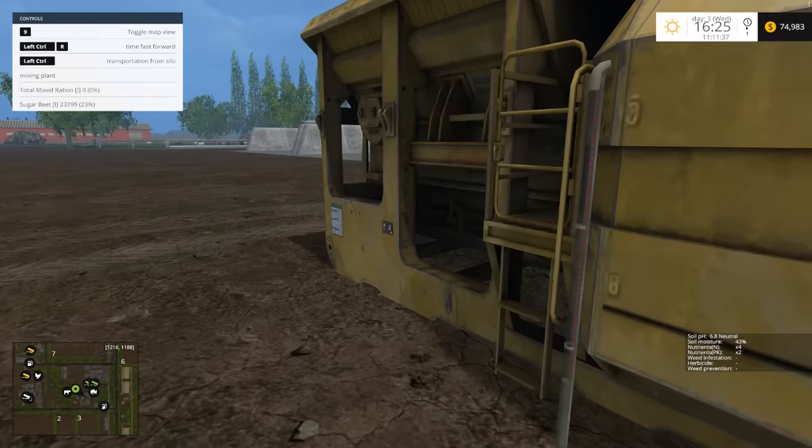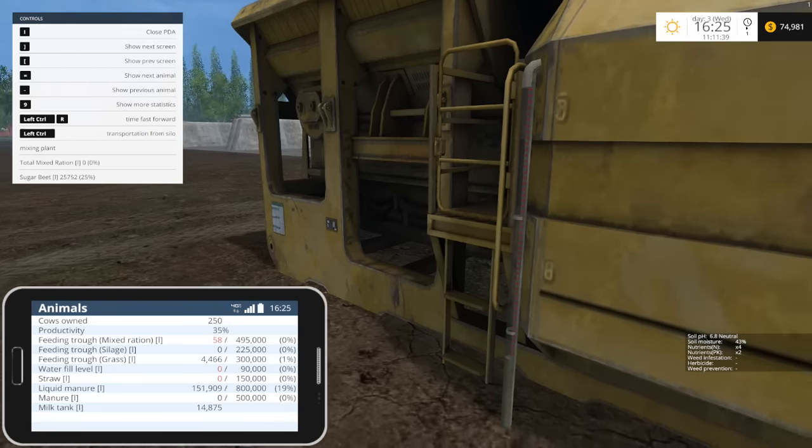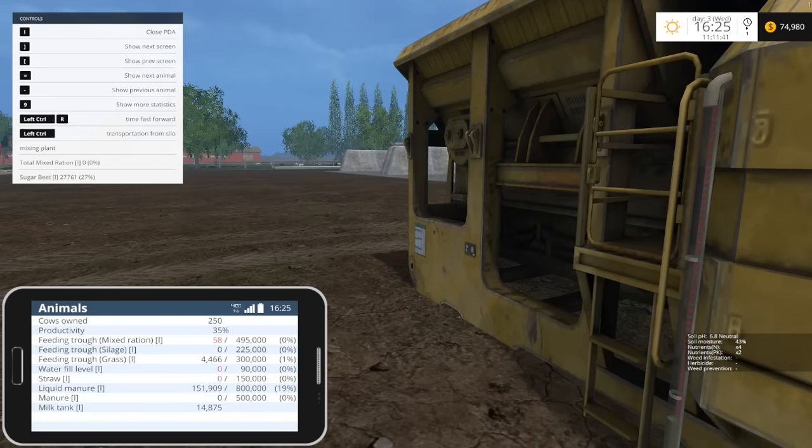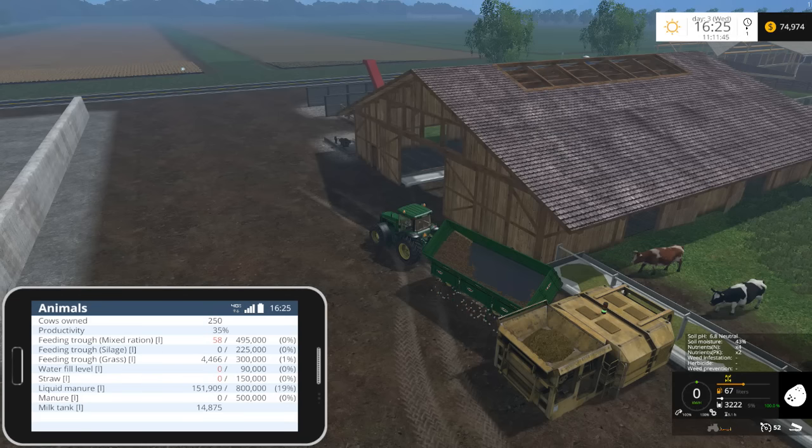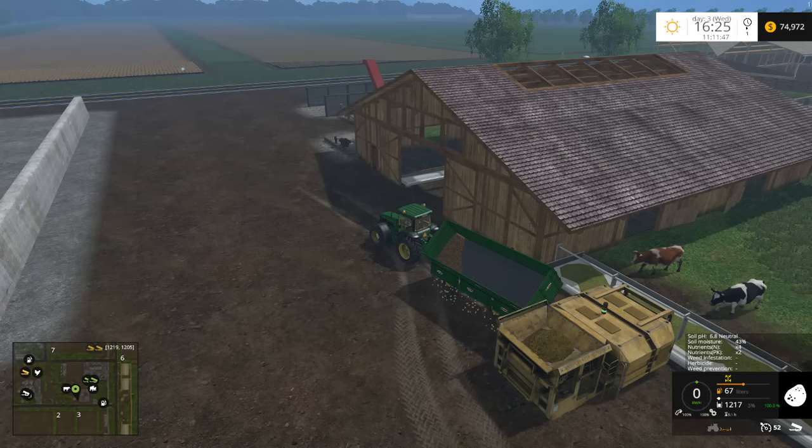So that's going to keep our cows a little bit of TMR. Do they have TMR now? Yes, they do. Excellent. So that'll keep them happy for the time being. This is good. We also have sheep as well. I totally forgot about the sheep.